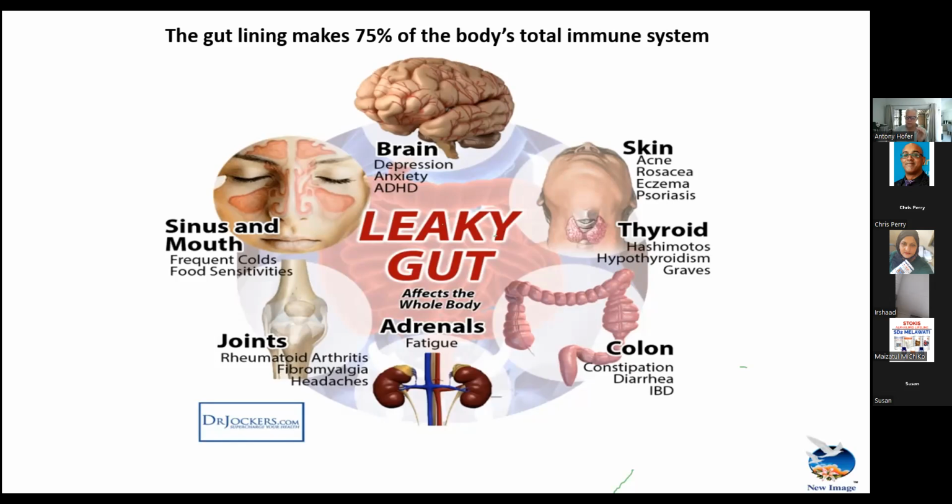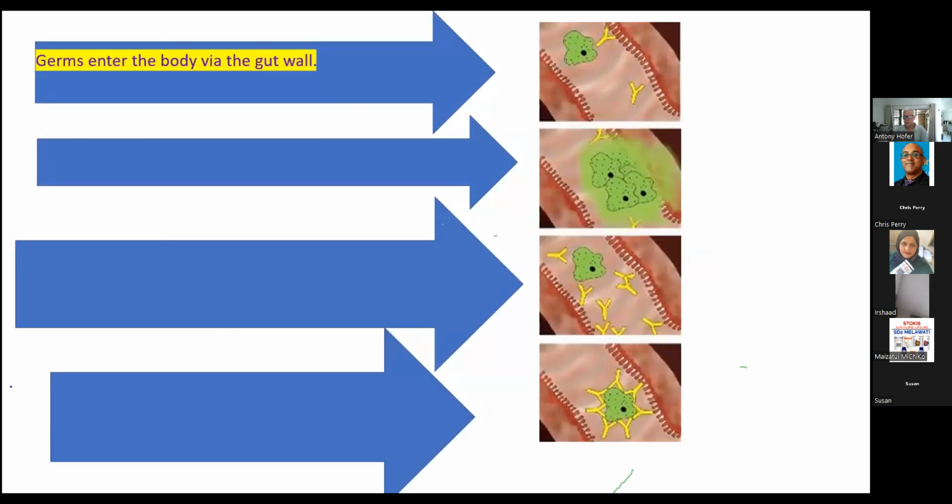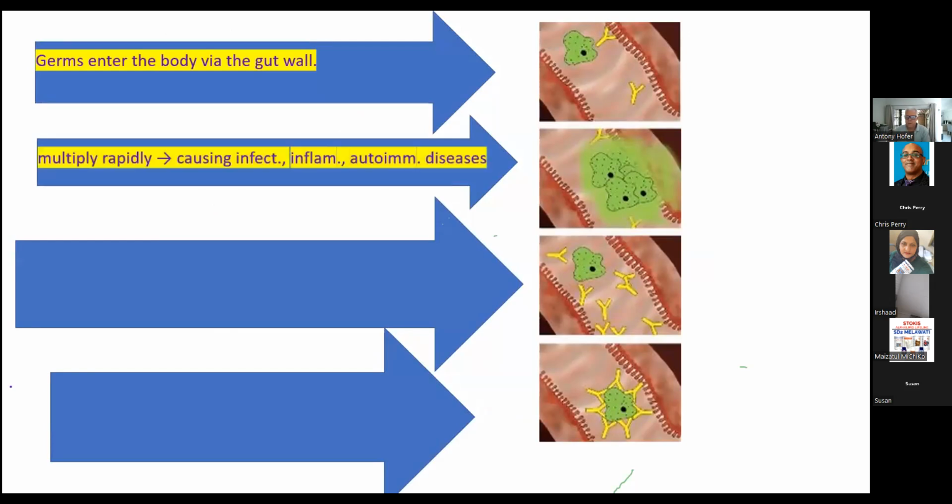So what is leaky gut? Let's just talk about that for a moment. This is where the germs enter the body via the gut wall. And you'll see on the diagram, second one down on the right, they start to cause inflammation. They start to break through the junctions in the gut. And these are the undigested food particles that end up going through the junctions of the stomach straight into the bloodstream. The immune system recognizes this as the invasion. It sets up inflammation, and so the process goes on. So this is damage to the gut.